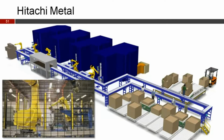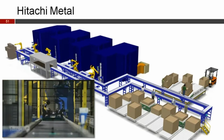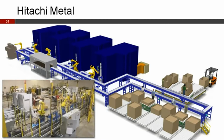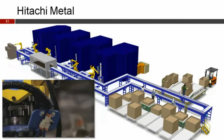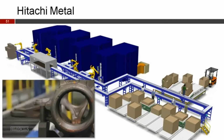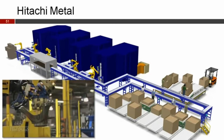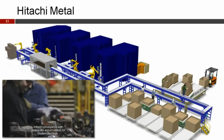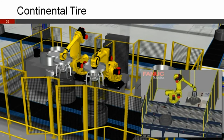While we realize this presentation is on robotics and distribution, we want to show a project completed for Hitachi Metal that used 5 synchronous robots in the manufacturing arena, and is a good example of end-of-arm tooling and anodized aluminum slave pallets. And finally, for our client Continental Tire, we provided robots to expedite the tire manufacturing process.